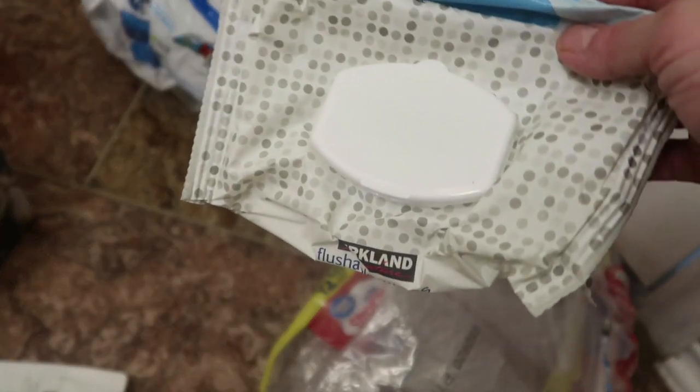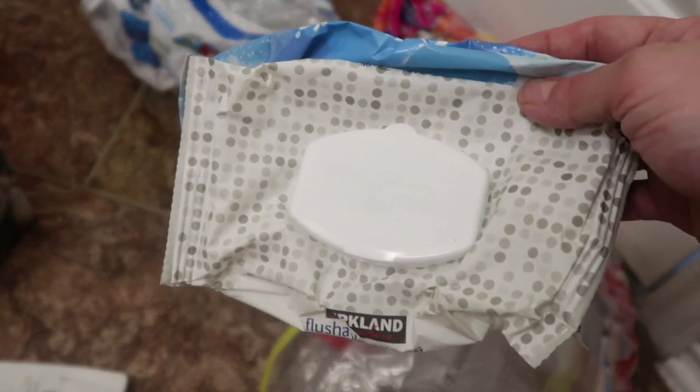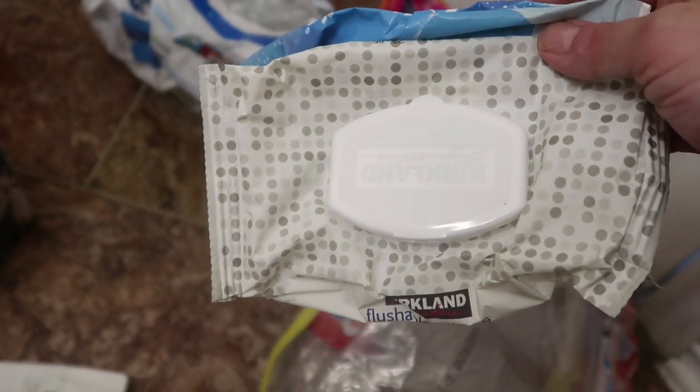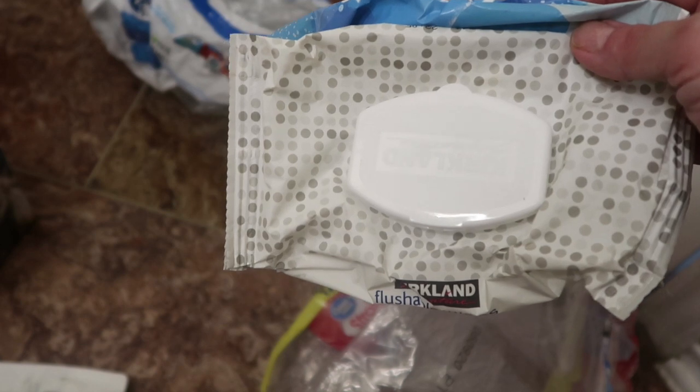All right, you guys, end of the household line, and we're going to talk about some toiletries. So for starters, we love the flushable wipes in the house, and I tried a bunch of different brands, but you guys had suggested the Kirkland's flushable wipes brand. So that's the package here on top. I loved it, and I loved the price.